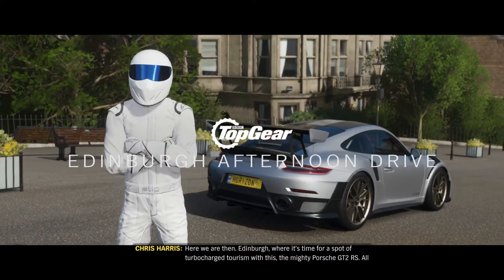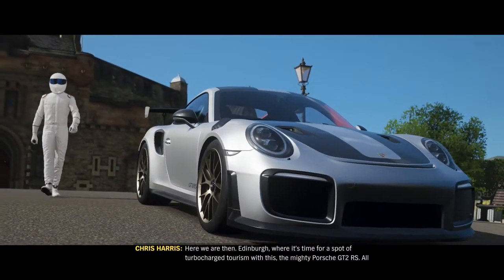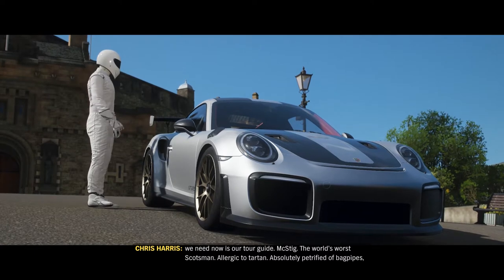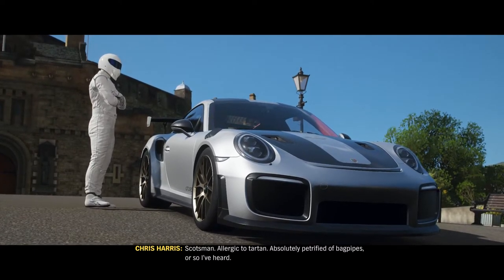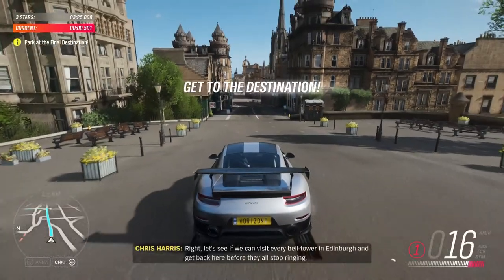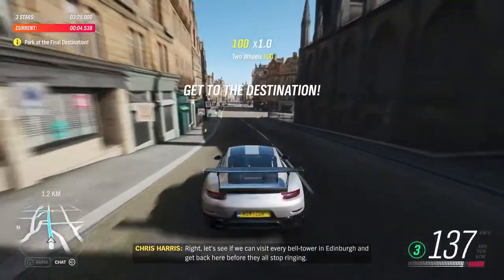Here we are then, Edinburgh, where it's time for a spot of turbocharged tourism with this, the mighty Porsche GT2 RS. All we need now is our tour guide. McStig, the world's worst Scotsman, allergic to tartan, absolutely petrified of bagpipes, or so I've heard. Right, let's see if we can visit every bell tower in Edinburgh and get back here before they all stop ringing.